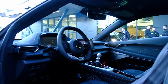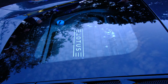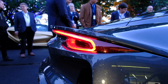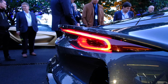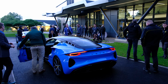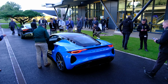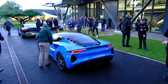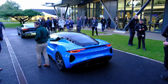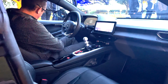The car's going to have between 360 and 400 horsepower depending on what version of the engines you go for. It says around 430 newton meters of torque. Not quite sure what engine that's for, whether it's for the V6 or for the 4-cylinder. It's going to hit 60 in 4.5 seconds and will go up to 180 miles an hour. Its lightest version is going to be 1,405 kilos, so quite heavy for a Lotus, but probably about the right kind of weight.